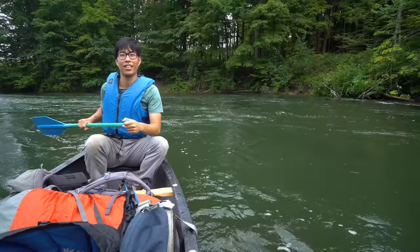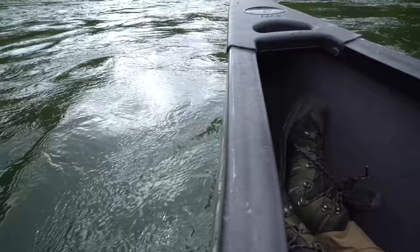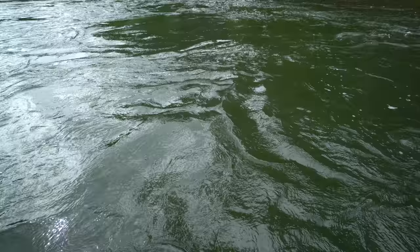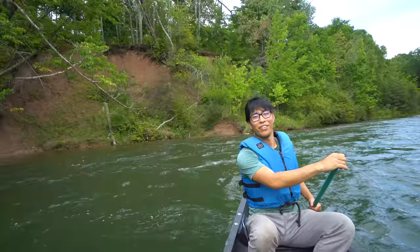Powerful. You got this? Yeah. Uh-oh. That big rock right there. Andrew, we got a big branch up ahead. Andrew! Andrew! Okay. We cleared that a lot faster than they did. I don't even see them yet.